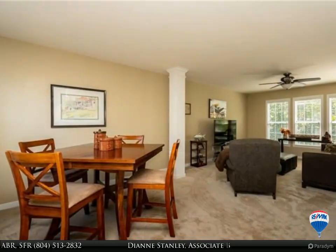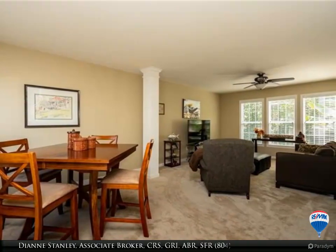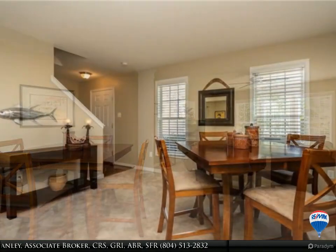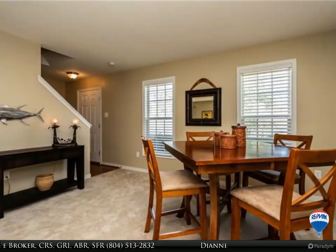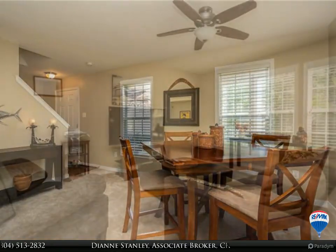An open floor plan allows for a spacious living room/dining room, but could also be used as just a family room, as the eat-in kitchen offers plenty of sitting space. Off the kitchen, through sliding glass doors, a 2-level deck offers a great spot for entertaining. The laundry room and half-bath are also on the first level.